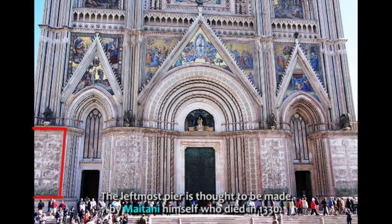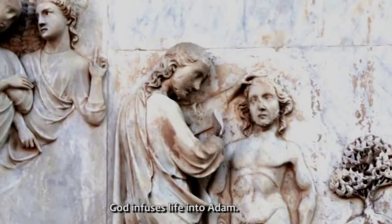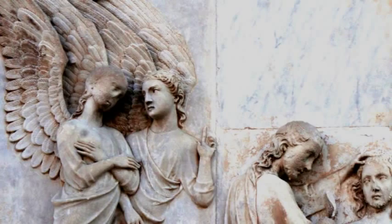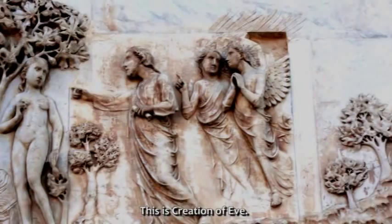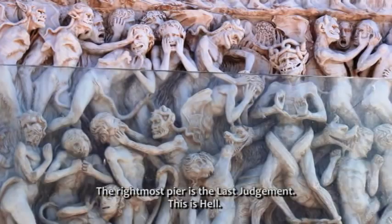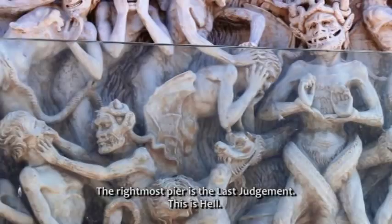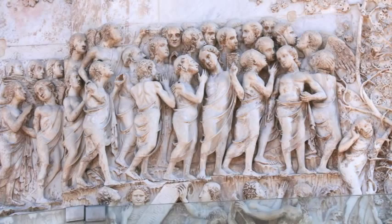The leftmost pier is thought to be made by Maitani himself, who died in 1330. God infuses life into Adam. This is the creation of Eve. Fluid and subtle expressions make these reliefs one of the most important sculptures of the 14th century. The rightmost pier is the Last Judgment. This is hell. This is the elect.